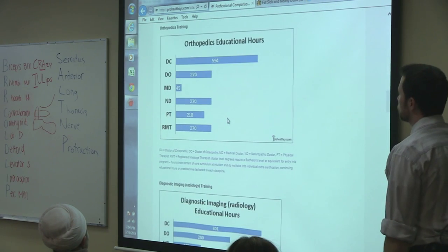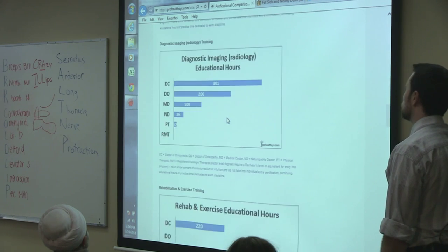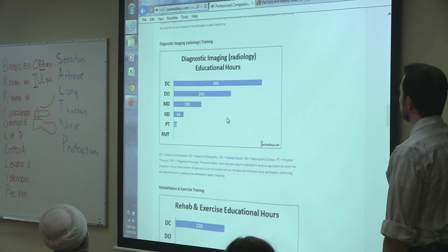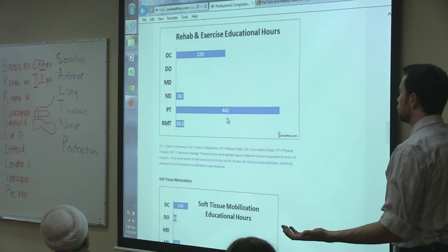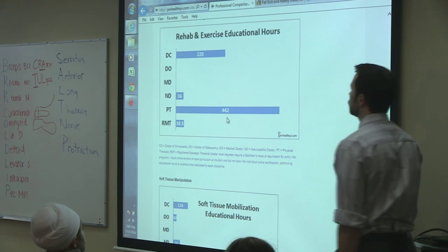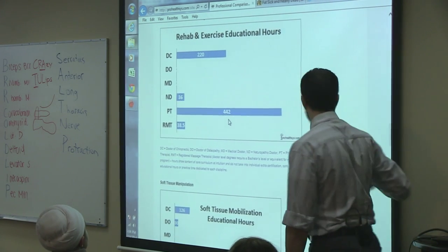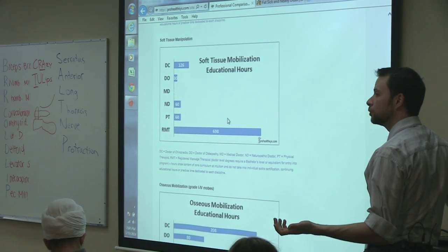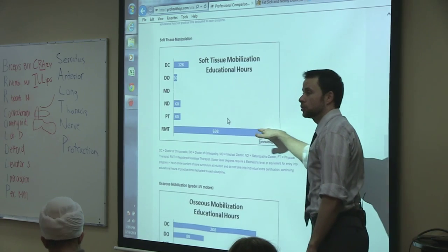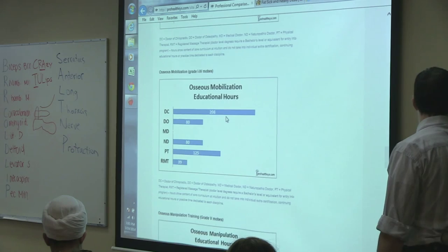Orthopedics, well, I mean, that's what chiros kind of specialize in is outpatient orthopedics. So that's why you see higher numbers there. Next thing chiros do is diagnostic imaging, which is something we teach you guys as well. I would figure that the most rehab and exercise education is going to be with physical therapists. I mean, that's just a given. That's what they specialize in. I would expect the person who's going to spend the most time with soft tissue mobilization is going to be a massage therapist, right? Okay, almost 700 hours there.